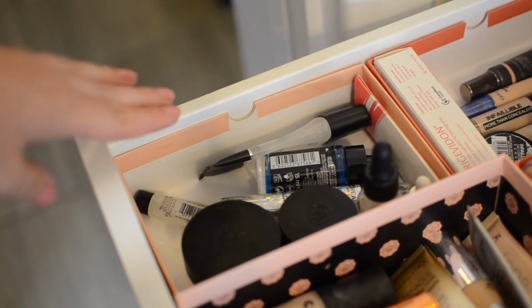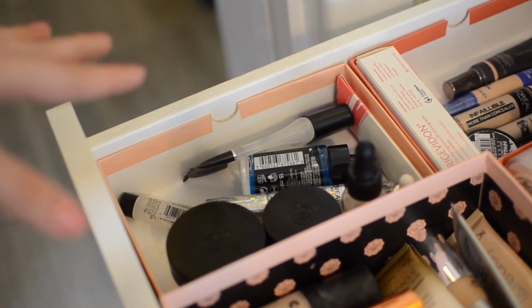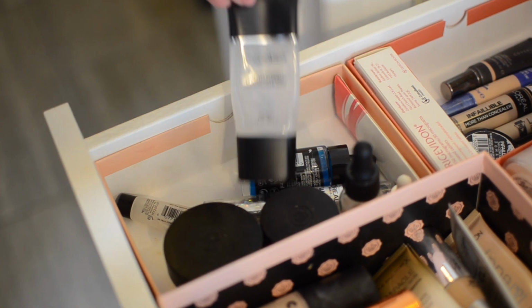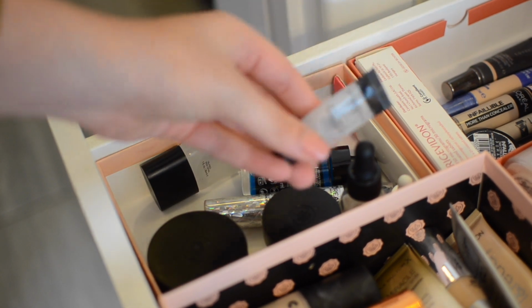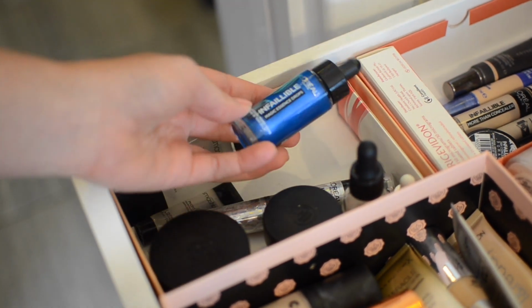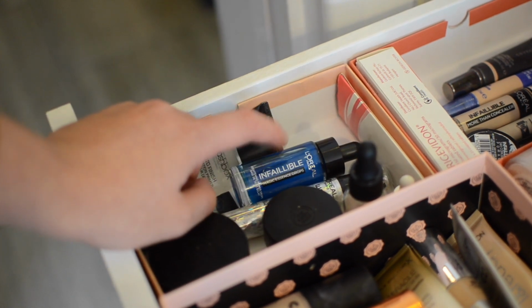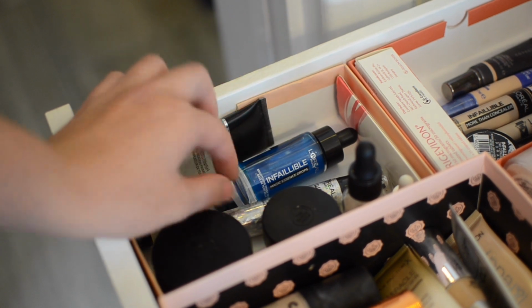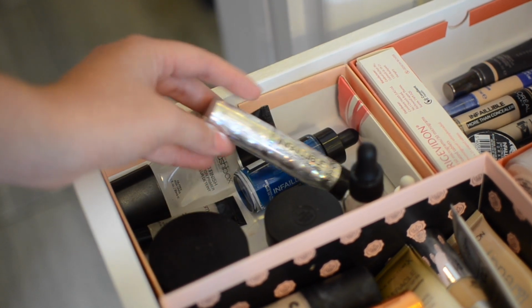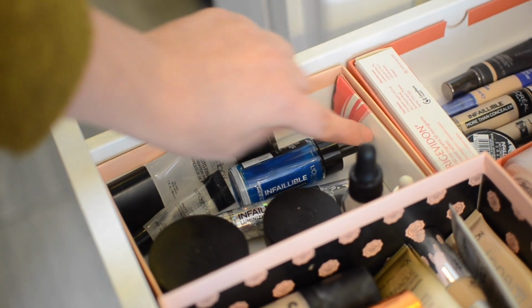Moving over to this section here, which is kind of the primer only section, I have the Smashbox primer, which is very nearly finished, and I also have one of the mini ones. And then I recently repurchased the L'Oreal Infallible primer, which I think is probably my favourite primer ever. It's really refreshing and it feels really nice on the skin. And then I just have a L'Oreal Infallible illuminating primer.